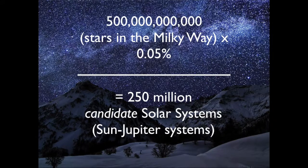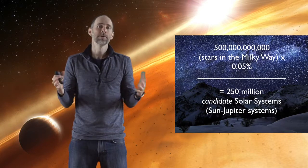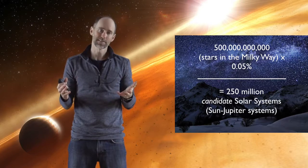Now, within the galaxy, there's about 500 billion stars. So that gives us several 100 million candidate solar systems. But remember, these are just candidate Sun-Jupiter systems. It doesn't apply to the real solar system. There's many other characteristics that represent the real solar system, like the orbits of the other planets. And so when we take the whole solar system as a whole, it can only be less likely than this.